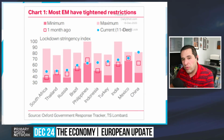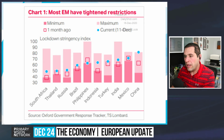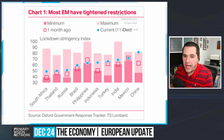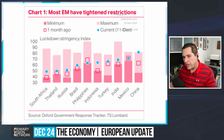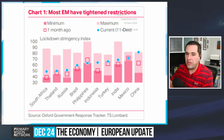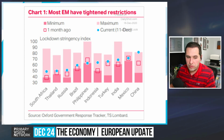But when we look at most emerging markets have tightened restrictions, this is where we continue to see some problems because emerging markets are tightening restrictions. So as emerging markets are increasing their restrictions, that's something that's happening as Europe is tightening restrictions and the US is tightening restrictions. And these are things that are going to weigh on general activity because when we look at current December 11th restrictions, you see Indonesia, India, China starting to increase a bit, Russia. These are things where, again, as it relates back to Europe, as it relates back to the US, these are reasons why as the US and Europe import less, export less, they're going to import less from these countries as their restrictions increase. General economic activity is going to slow, which again is just going to put more pressure, leading to issues as we head into the new year.